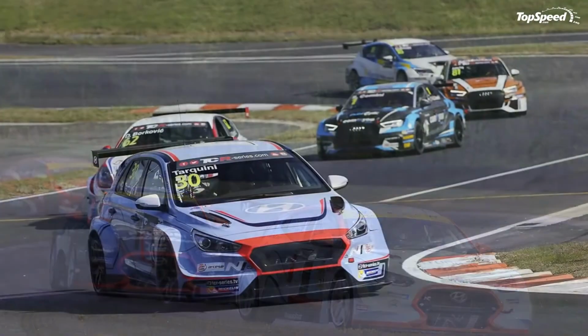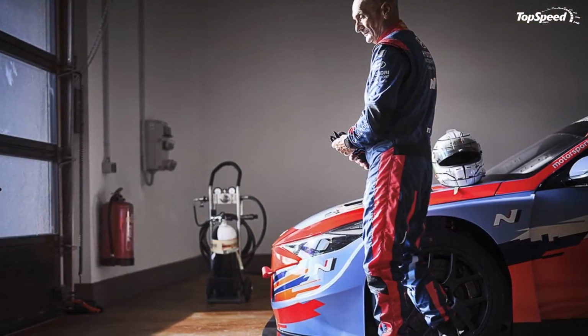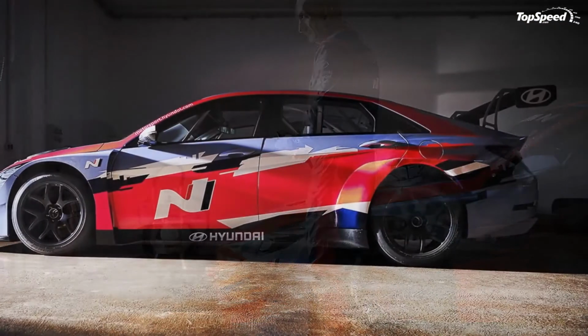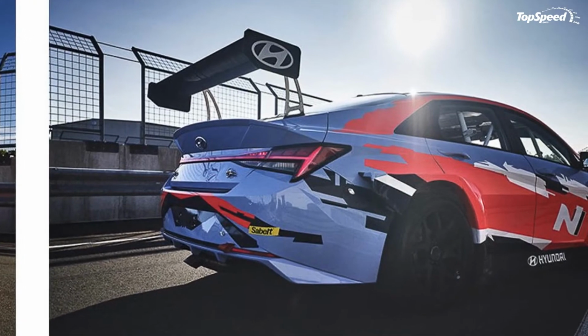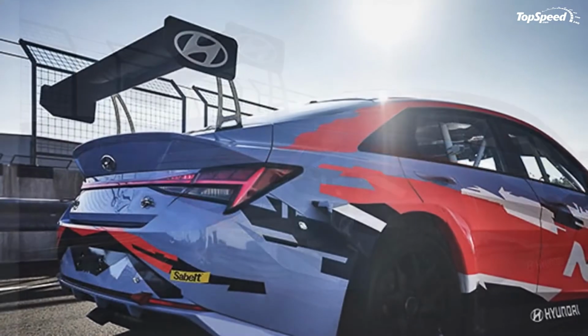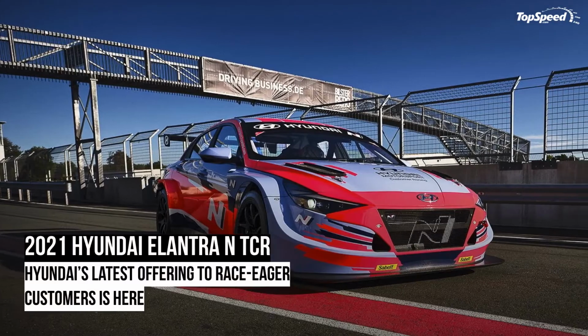Availability and price. Hyundai intended to deliver the Elantra N TCR to paying customers starting with the end of 2020. We can't tell you if race teams started to receive their cars, and there's no price tag on the Elantra N TCR announced at the time of writing.